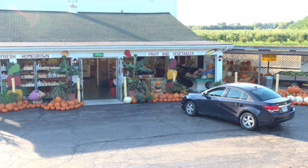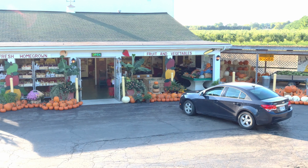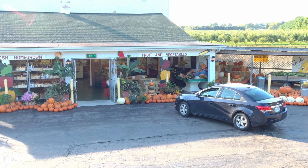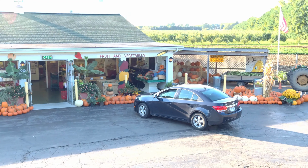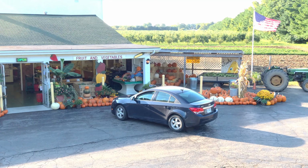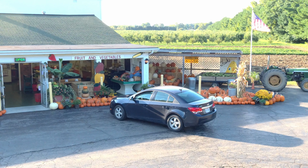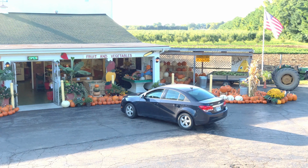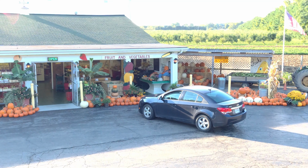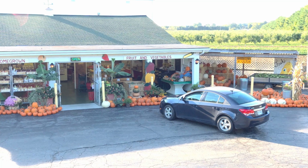This is a front look of the store, and then we're going to zoom in 2x with the Autel Evo, and we're going to take a look here at a little bit of the front of the store. On the right hand side, you can see they've got some fresh sweet corn in the back and all kinds of pumpkins and gourds for decorating your house as we come up on Halloween.